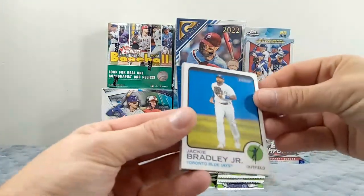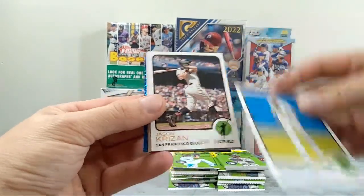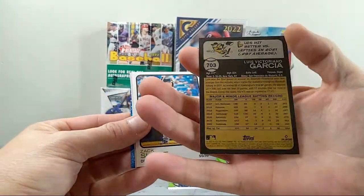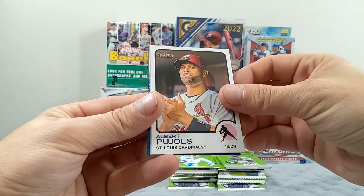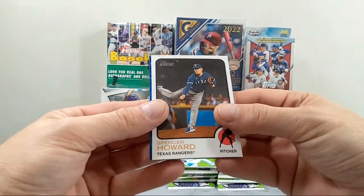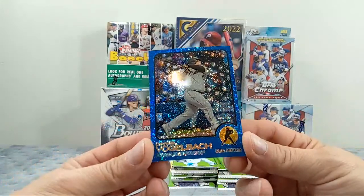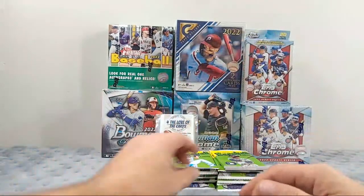Missouri. Let's go Missouri. Who are we looking for team-wise? We got Jackie Bradley, Jason Kreisen for the Giants, Romero for the Rays. Seager, that's a short print. Luis Garcia, Zach Short. Now you got the base. We got little Albert Pujols for them Cardinals. Ha-Seong Kim for the Padres. Spencer Howard for the Rangers. And Pittsburgh Pirates, Daniel Vogelbach.